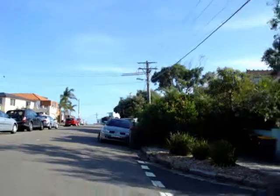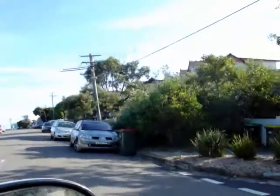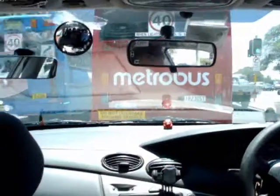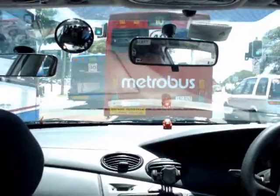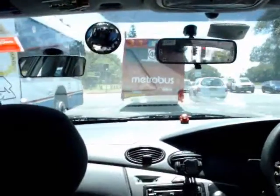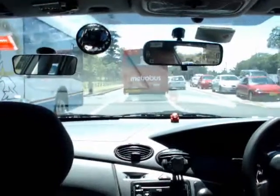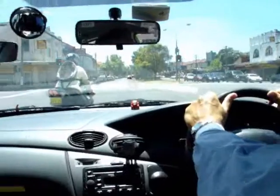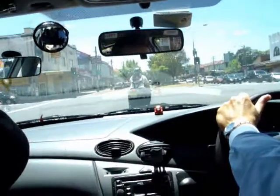A blind corner crest. So here we are, we've just done the turn and we've gone a little bit too quick out of that one. We should have paused and gone a bit slower. Here we're driving too close to the metro bus and also driving in the blind spot of the bus in the middle lane. We should be only driving in the right lane if we're actually intending to go right somewhere, and usually the middle lane or the far left lane is a better lane.